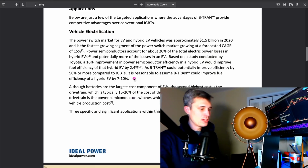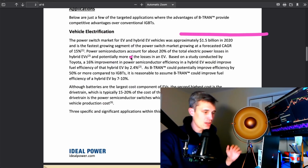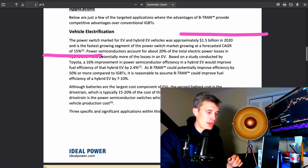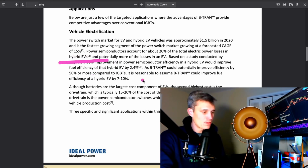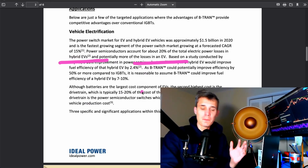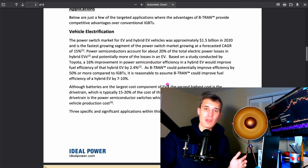The power switch market for EV and hybrid vehicles was approximately $1.5 billion in 2020, and the fastest growing segment of the power switch market is going to grow at a rate of around 15%. Power semiconductors account for about 20% of the total electric power losses in hybrid EVs, and potentially more of the losses in total EV. So if you can cut back that loss, so if you can increase the range of an EV battery by as much as 5 to 10%, you're talking about an extra 30 miles or so, and that's huge. If you can say you have a 330 mile range instead of a 300 mile range, that is a big selling point.